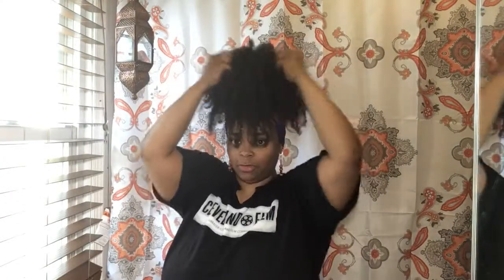I have no idea how the back looks, so. But yeah, just spruce it up however you want. If you want it high, just keep pulling it all the way up. You want it low? See how I have it low in the front? And I pushed it back a little bit so that the hairline is showing, which doesn't matter either way. However you want to do it.